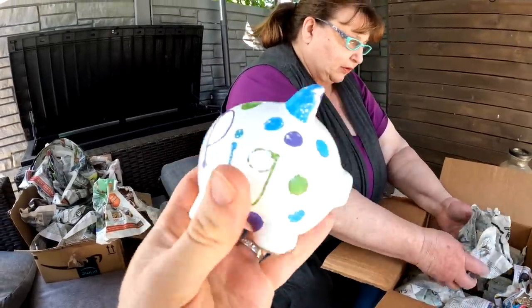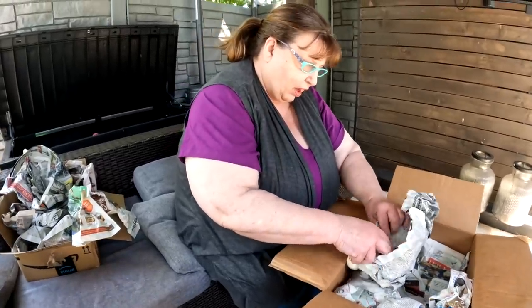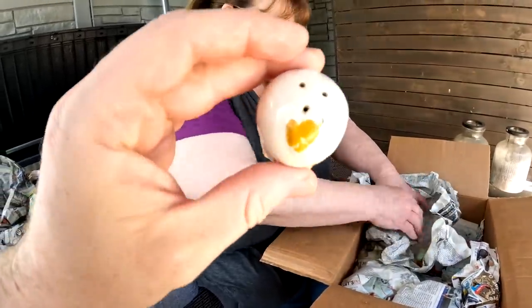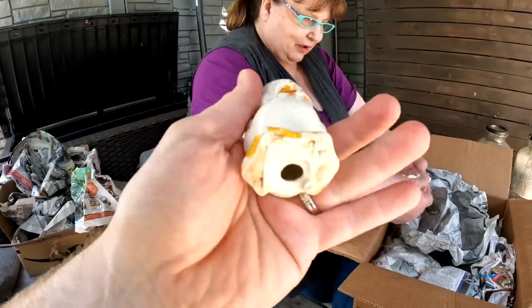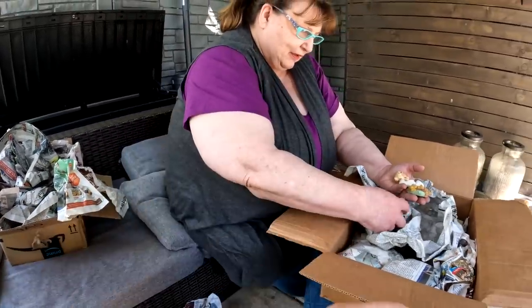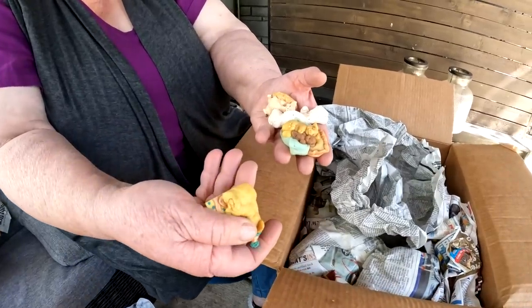Definitely pig collectors. I found one other unit, guys, that was full of pigs. Look how old that looks. Oh, yeah. It's a salt and pepper shaker. Hopefully we find the other one. Oh, it's not. That's an old, old salt and pepper shaker right there, guys. Look at that. Oh, my gosh. How cute are these? Oh, they're old.